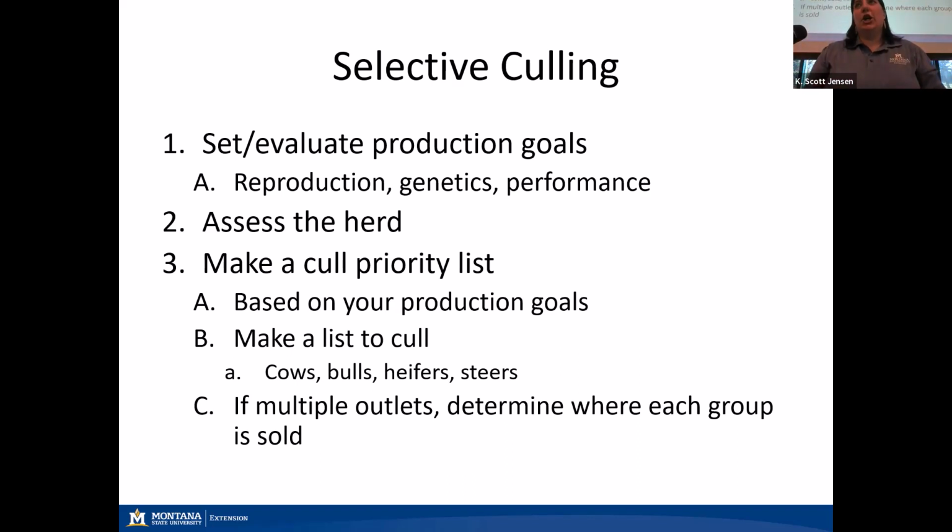Critically assessing your herd. That's really hard to do because we all like Bessie. But sometimes we do have to go out and really look at our herd and say, hey, are my cows fitting what I need them to do? And then making that priority list for culling based on your production goals. Doesn't matter what class of cattle we're talking about. And then if you have different outlets to sell those cattle to, find those markets to sell them to make the most money back.